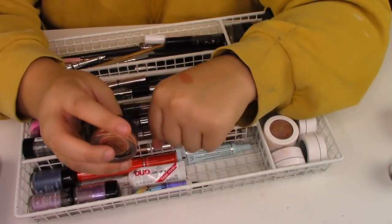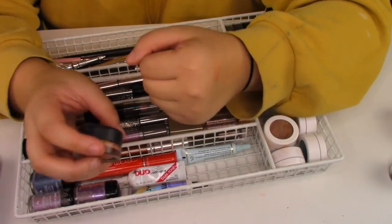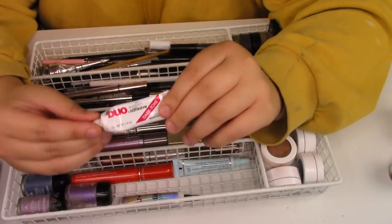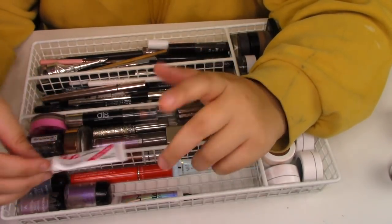I still use this on natural days a lot. It's a really good shade to just put over a couple of crease shades. I like it a lot. I'm going to keep my Duo eyelash glue, but I am running low, but I don't wear eyelashes enough to be concerned.